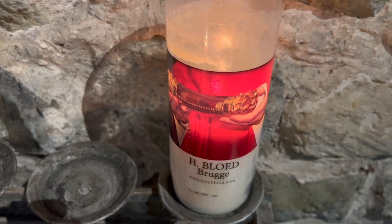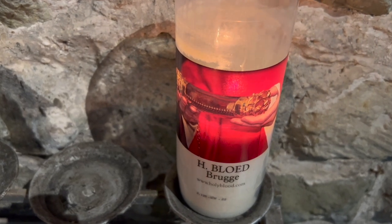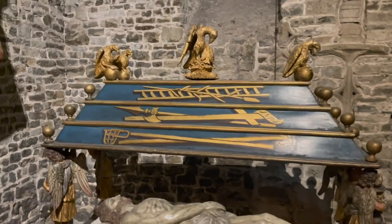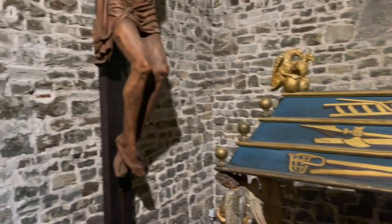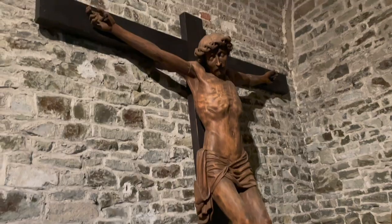This is the Basilica of the Holy Blood. It is a Roman Catholic church in Bruges, built between 1134 and 1157. The church houses a relic of the Holy Blood.